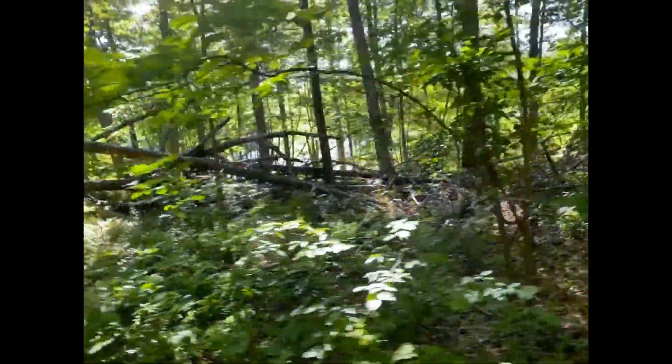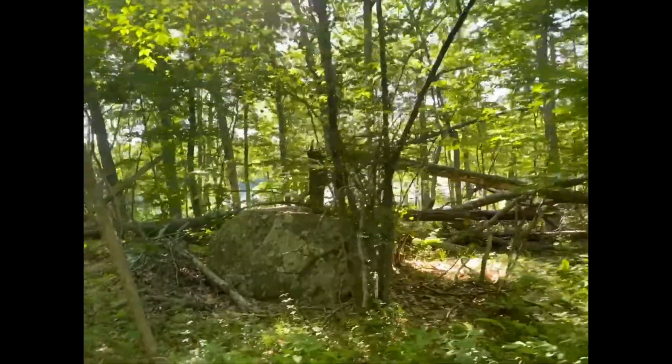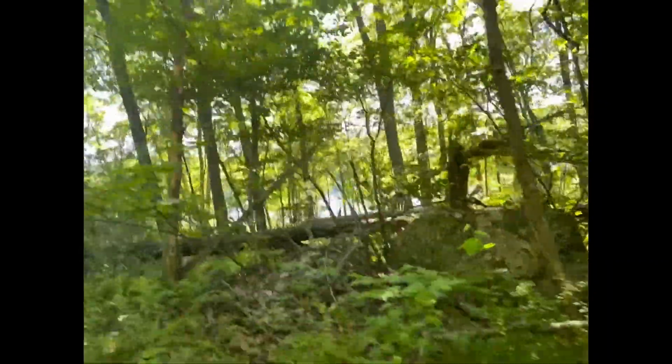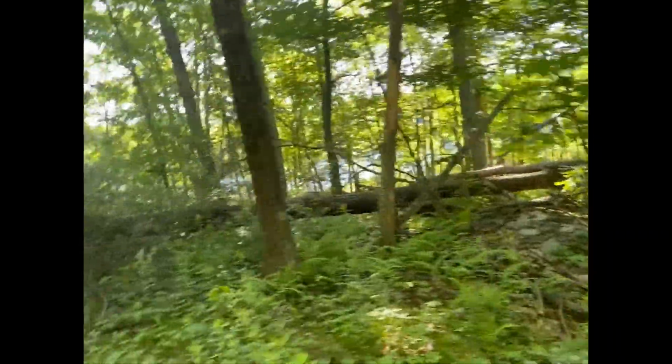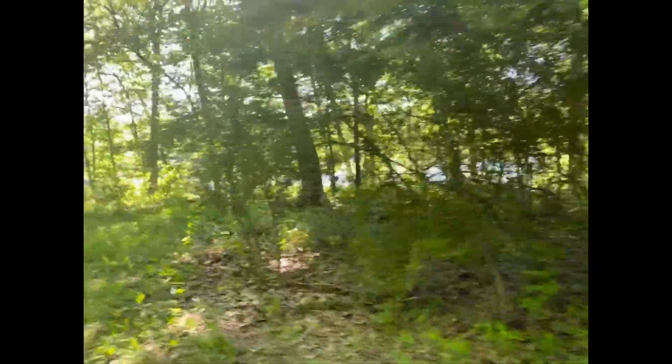Walking along Nuclear Lake, going from the south end to the north end. It's really pretty, peaceful, quiet, except my voice. Yeah, we're coming up onto the north end.